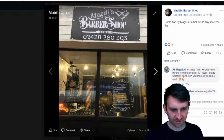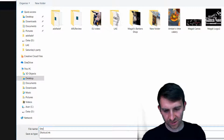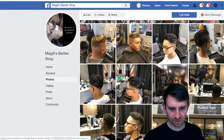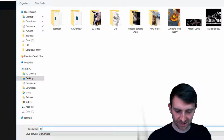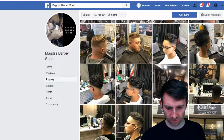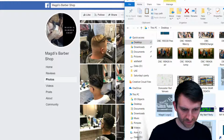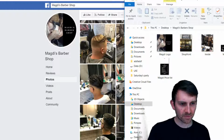Let's have that picture. Shop front. It's a JPEG image, which is a shame, but JPEGs can just get a lot more pixelated. Right, inside, and we'll save that there. There we go. Okay. Now if we just have a look on desktop, we're going to go ahead and put all of those images into that folder there. There's lots of images to play with. There we go. That's fine.